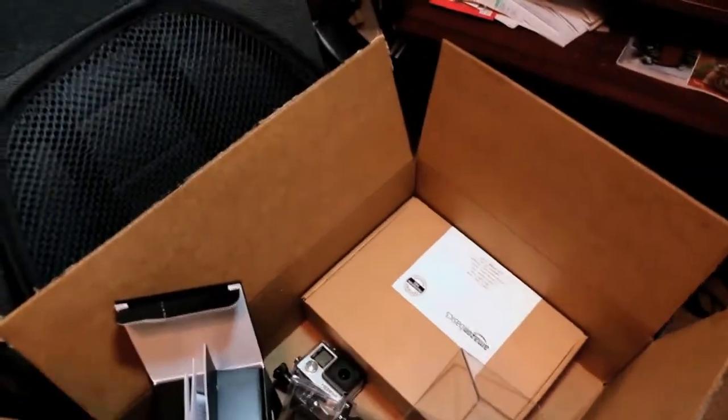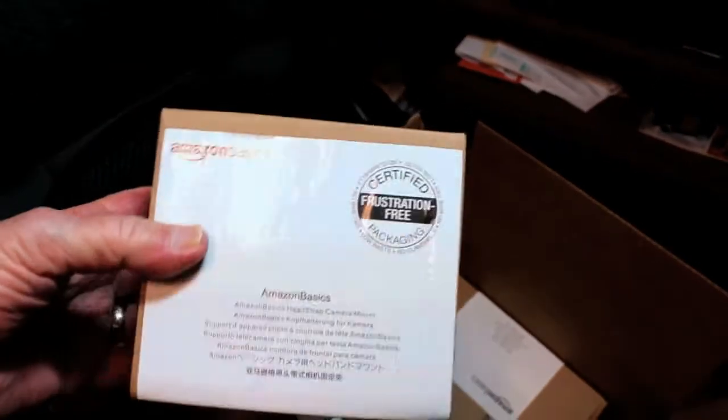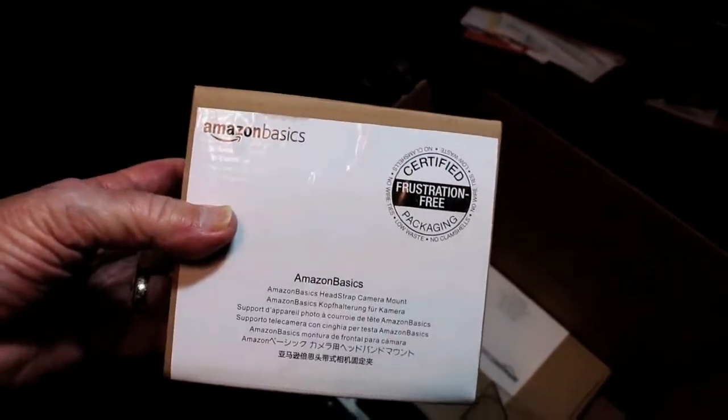This was part of the package. This is the head strap. This is the head strap for it. And I'm trying to figure out a way to get it on one of my dogs. Don't know if it'll fit, but we're going to give it a try.